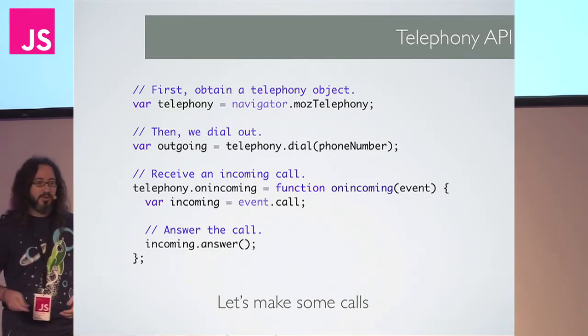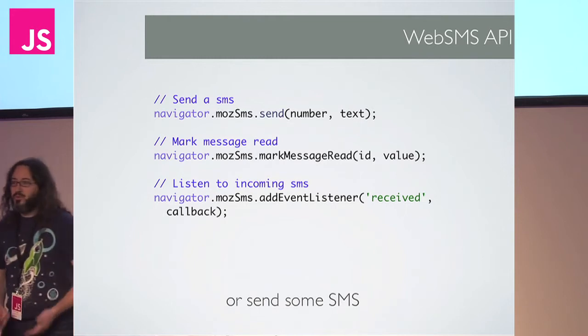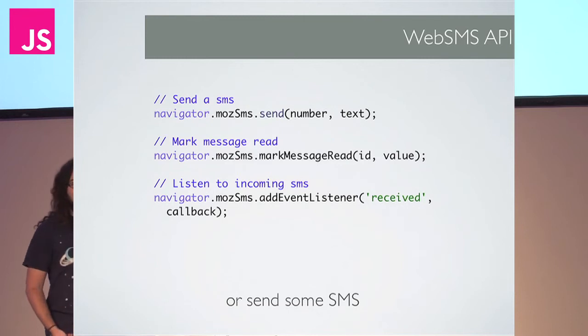It's quite simple. The same thing goes for sending or receiving SMS. The code is quite simple for you. You all can understand it perfectly without me having to explain what it's doing. That's one of the great things of this. Also, more examples of APIs.